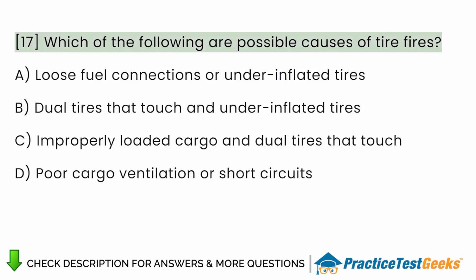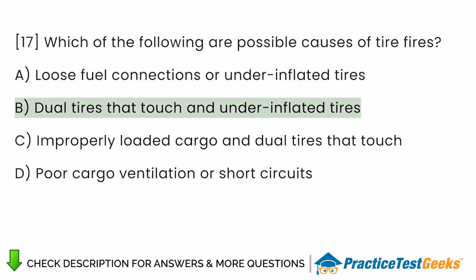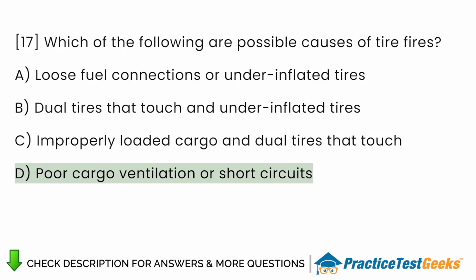Which of the following are possible causes of tire fires? A. Loose fuel connections or underinflated tires. B. Dual tires that touch and underinflated tires. C. Improperly loaded cargo and dual tires that touch. D. Poor cargo ventilation or short circuits.